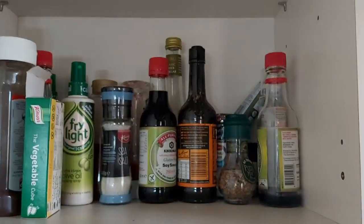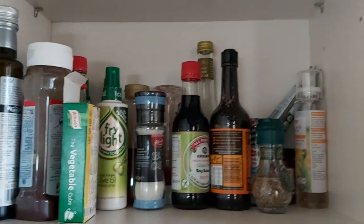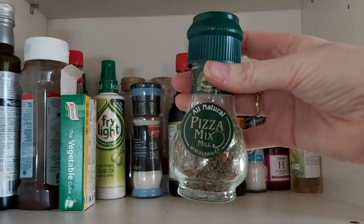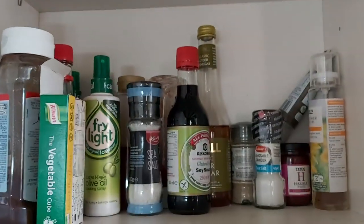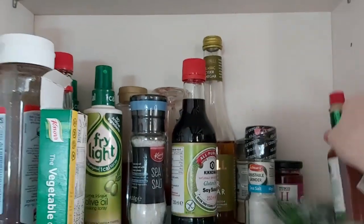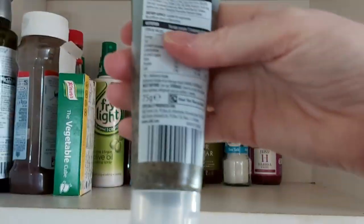Some 50% ketchup, 50% less sugar ketchup, some gluten-free soy sauce. And then I saw this the other week in the middle aisles at Aldi, and I bought that. And some Worcestershire sauce, and then some oil. This is the oil, not the Fry Light, just spray oil. And then a bottle of Tabasco, obviously.